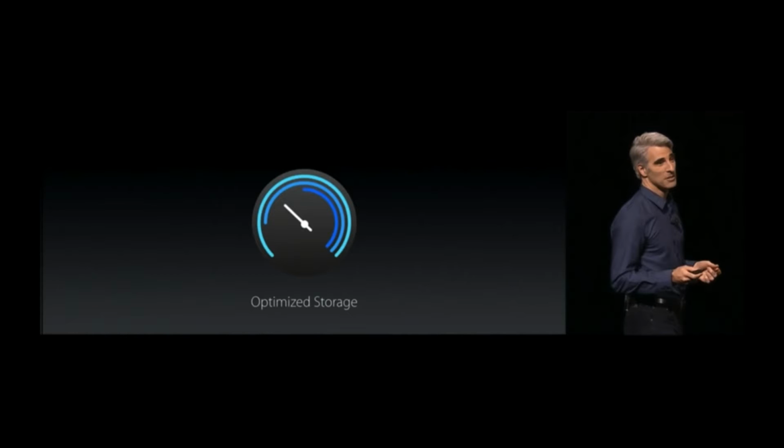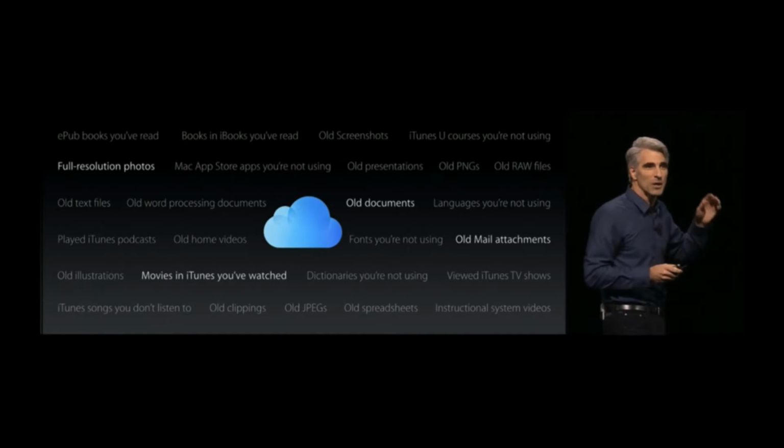They call it optimized storage. You could actually use this for storing old documents, mail attachments, full resolution photos, books and iBooks, old screenshots, old spreadsheets, old JPEGs, and many more which you're seeing right now on the screen.